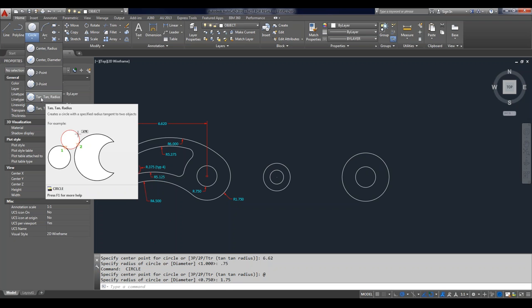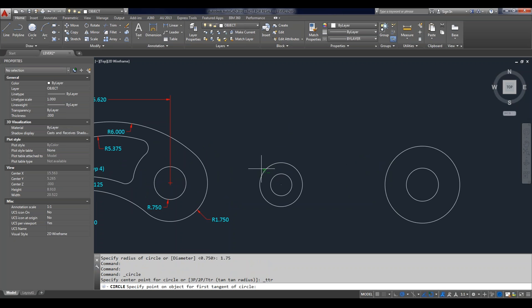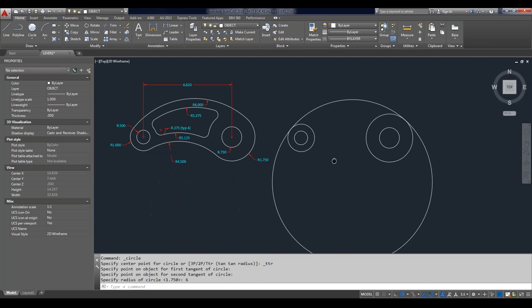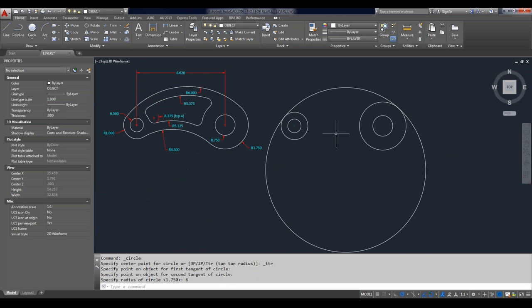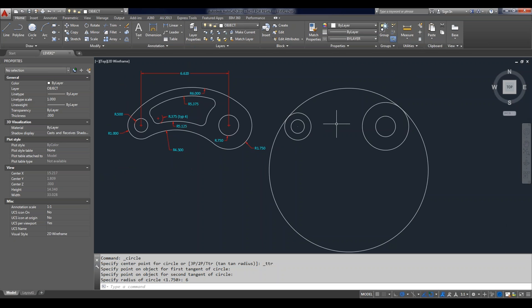So I'm going to use this function here, tan radius. And what that does, it creates an OSnap within the circle command. And it's telling me, okay, pick the first tangent point of that circle, and you'll see the tangent OSnap marker. And I'm going to go ahead and pick the second one. And now it prompts me to specify the radius for this circle, which was 6. And so I now have my circle with nice smooth tangencies on the outer circle there.